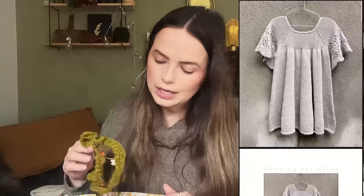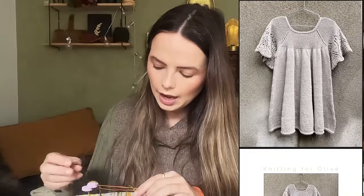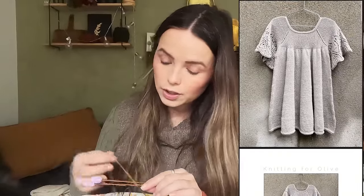And having forgotten about that sock tube, I did a cast on yesterday, which I thought if I managed to finish the lace and the finicky part before I leave, then the dress is just knit in the round and I can bring that on the plane. And the pattern that I cast on is the Lace Bat Dress from Knitting for Olive. And I am using some yarn that I bought in Turkey.